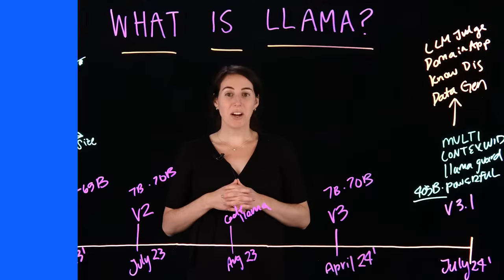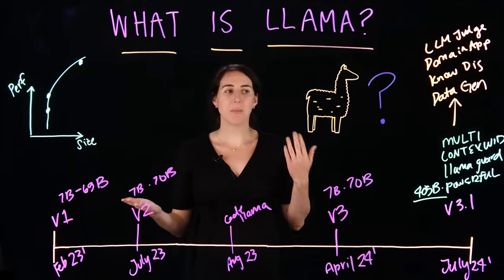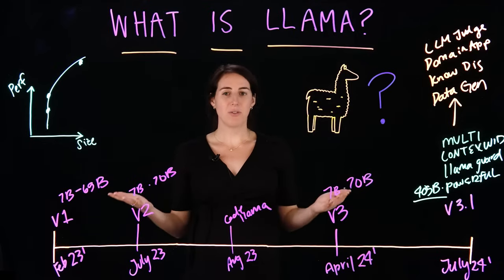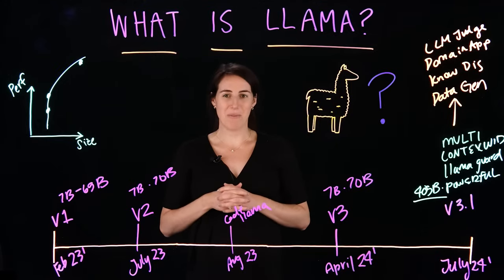Today we covered what is Llama, we covered the past, we covered the present, we covered the most common use cases, but let's think about what is the future of Llama? What are you most excited to see in the next Llama release?